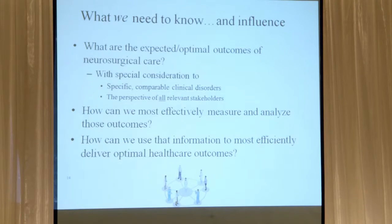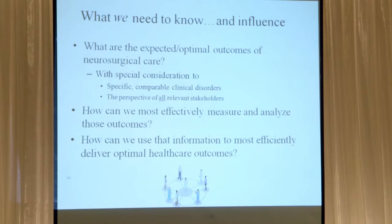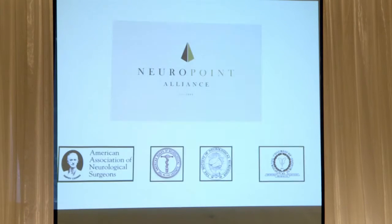What we, in the collective sense, need to know and influence are the following. What are the expected and optimal outcomes of neurosurgical care? It seems like that should be obvious, right? But it is not obvious in all contexts. What are the outcomes of care with special consideration to all relevant stakeholders and specific comparable clinical disorders? When I say X, you understand what X means all the way down the line. That's not always the case. It's particularly not the case in spine care. How can we most effectively measure and analyze those outcomes as a cooperative group of physicians, and how can we use that information to most efficiently deliver optimal healthcare outcomes?